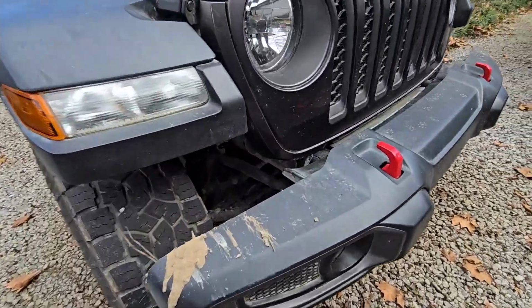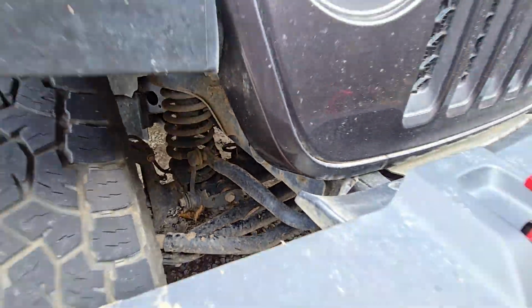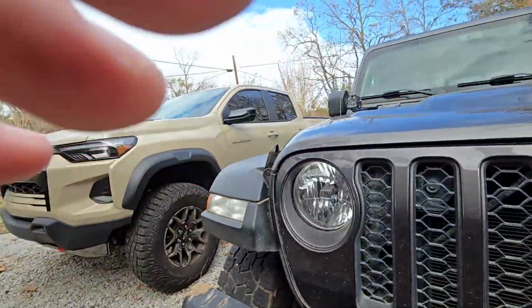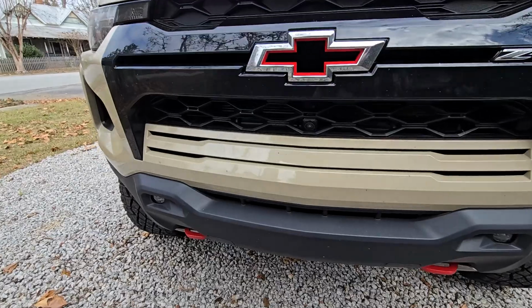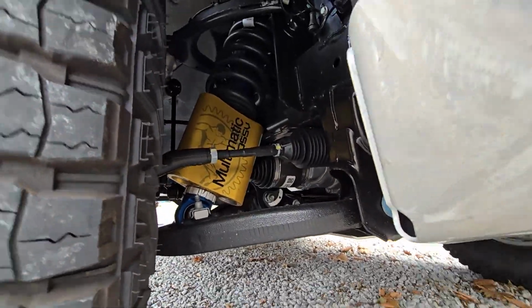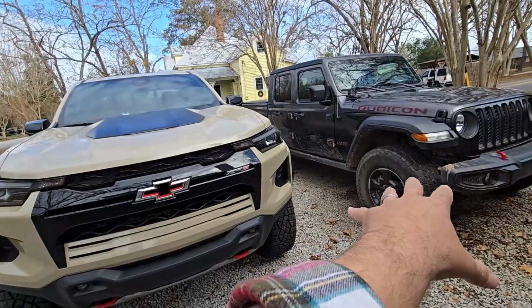This solid front axle that's in here is built to be able to take the abuse on huge levels. This one is designed more for bump compliance and a smooth ride, and you've got independent front suspension and CV axles. It's a beautiful system, but it does not have the robustness that you're getting out of this one.